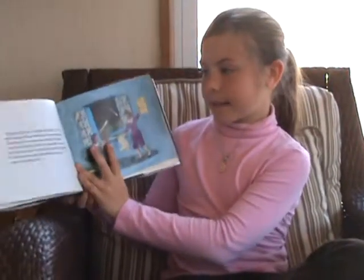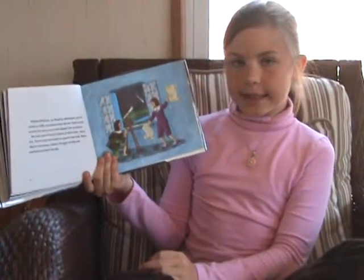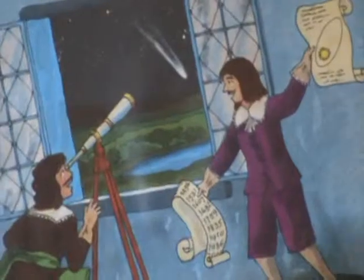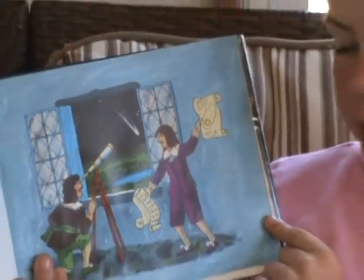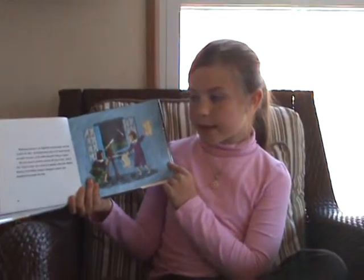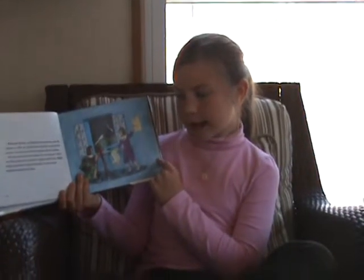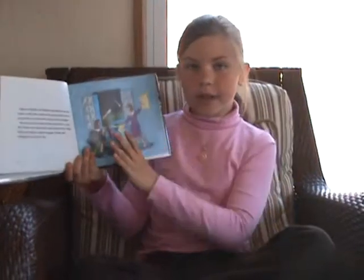Edmund Halley, an English astronomer, saw the comet in 1682. He discovered that the comet moves around the sun in an orbit shaped like an ellipse. He also said it would return 76 years later, and it did. That's why the comet is named after him. Before Halley told them, people thought comets just wandered around the sky.